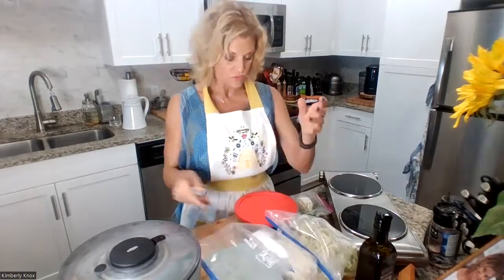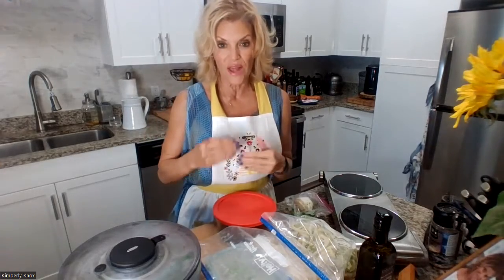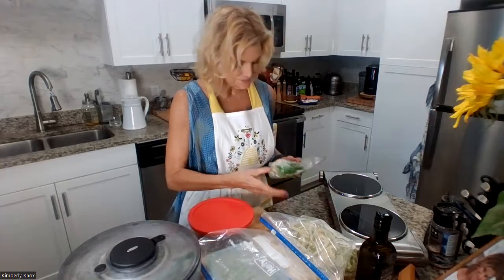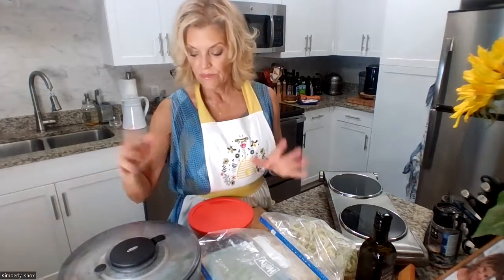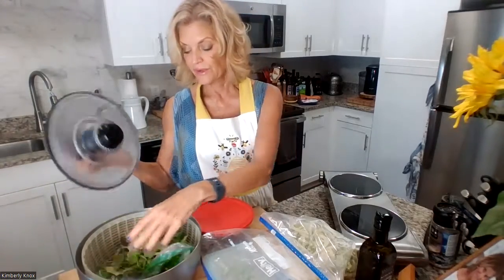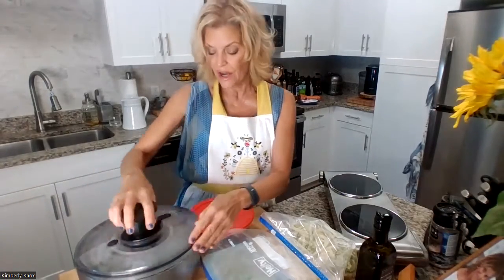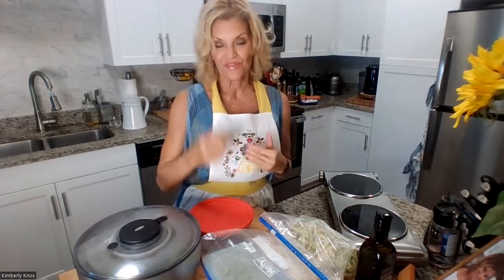This is just regular onions. I've got some red rice, so pink rice, pink, black, red rice, all have higher quality of antioxidant capacity. I've got some chopped up parsley and some fresh basil, and then I have some greens in here. So we're gonna put together a little stuffing mix from some of the leftovers.